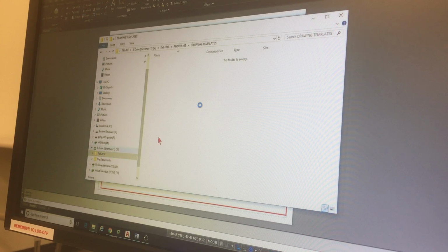Okay, I'm going to drop it in there, Control E. And I just saved it in there. Floor plan one drawing template. Okay, we all see it now? We all know where it's at. And it's in my photo class because I'm a student, so I'm just saving it out there.